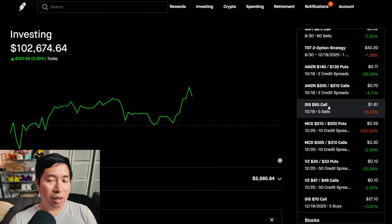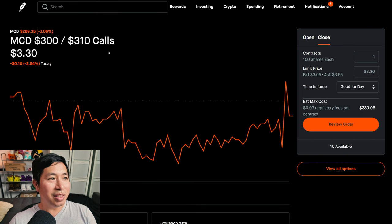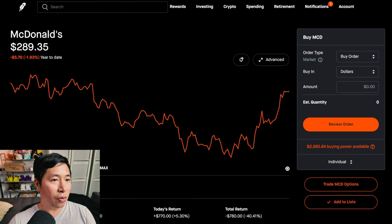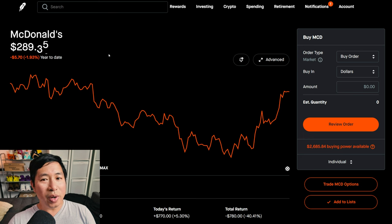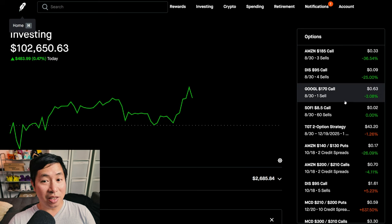Other than that, something that I'm really salty about, and I made the mistake, is that I didn't know McDonald's would just keep on going up by this much. Right now, McDonald's is at $289.35. If we look at what's happened so far this year, they went all the way down to about 245. But since then, my goodness, they went from 245 all the way to close to $300 now. They've been on an amazing run, up about 12% in the past 3 months.